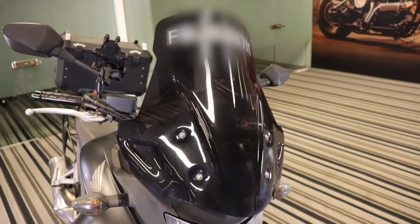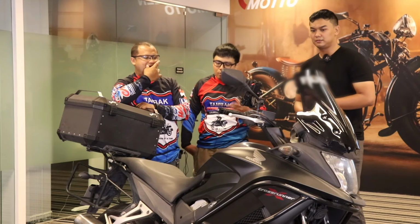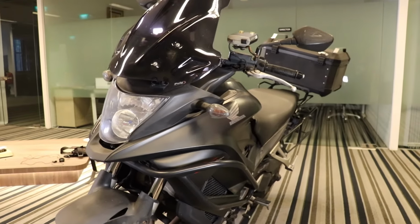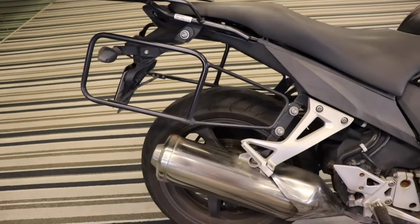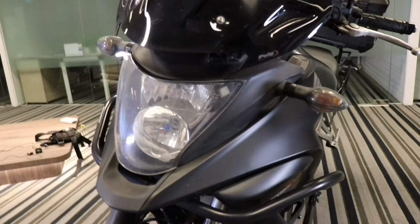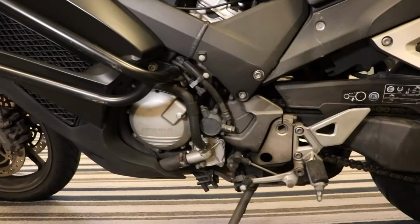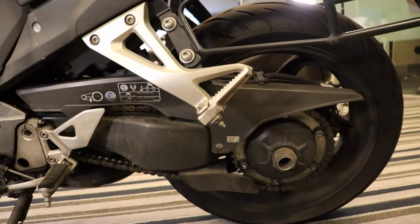The other accessories I noticed, the windshield is also different. Your phone mount definitely. Other than that, mostly it's stock. So when you got the bike, there was basically no box. Are there a lot of accessories in the market for this bike? I'm not so sure because I myself don't accessorize the bike that much, because I prefer simplicity. So you prefer the stock look. As long as the bike can ride, okay.